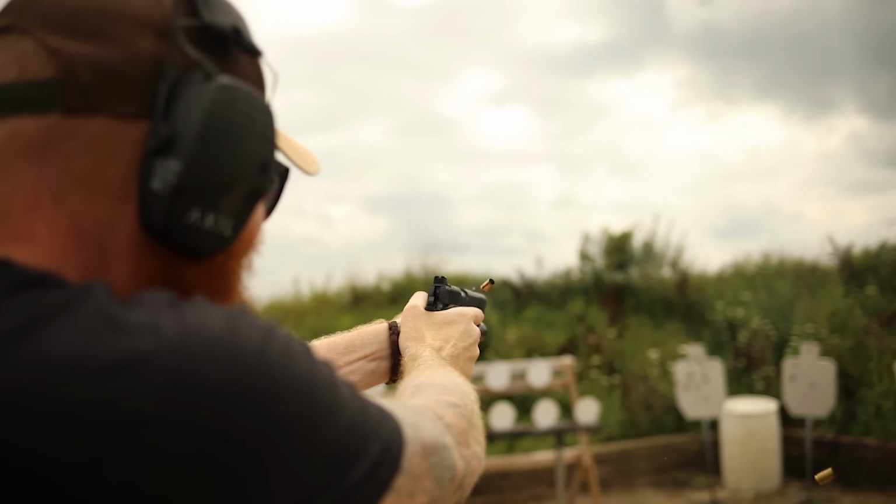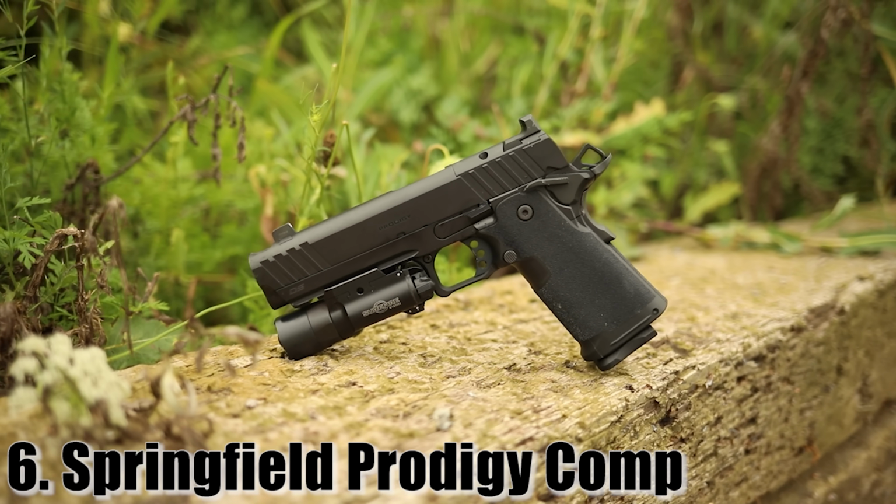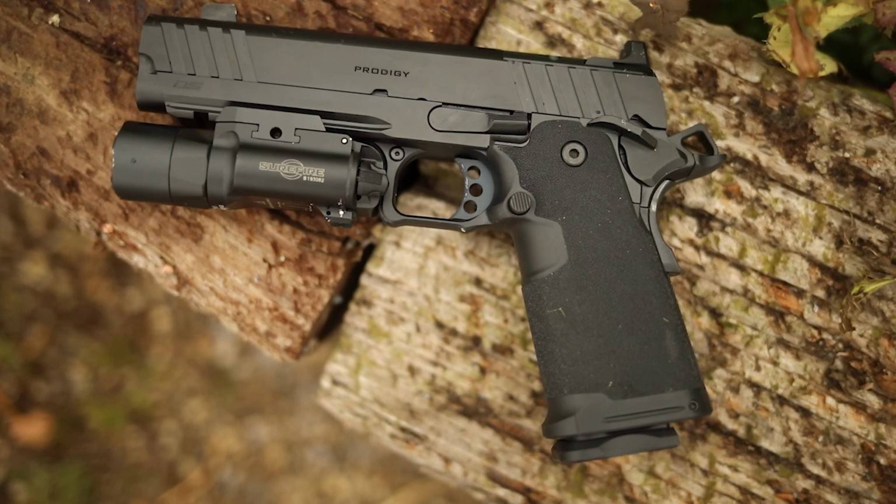And at number 6, we have our second 2011. This is the Springfield Prodigy Comp. Talk about a gun I didn't think I was gonna like. I had a real shit show with the original Prodigy.